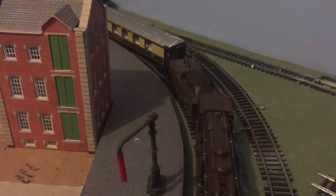I've now got a new addition to the DCC line now, which is the Intercity 125. That is now finally running. I hope you've been enjoying the On the Bench series. The second one is now out, so I'm hoping you're enjoying that.